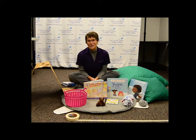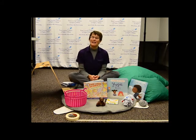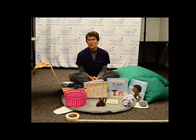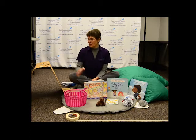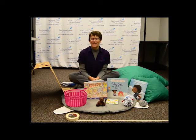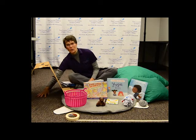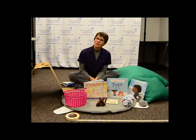So we have been spending a lot of time indoors, so we're going to focus on what type of activities you can do indoors. Again, they are all free with things that you already have in your home. You do not need to go and spend some money. For instance, a cardboard box is an awesome prop for a tunnel. You can encourage your children to crawl under. It can also be part of an obstacle course.